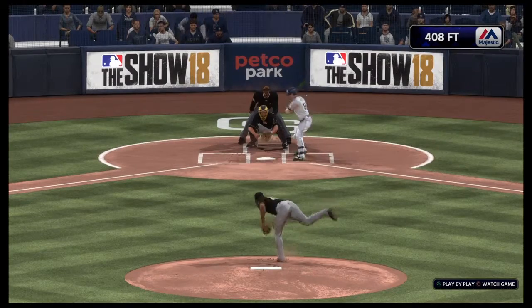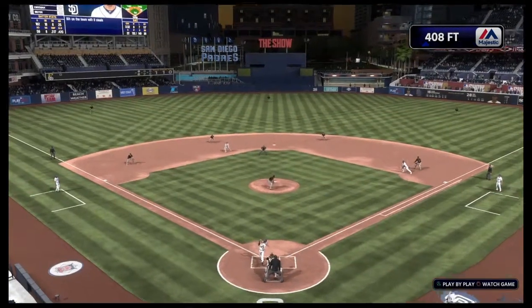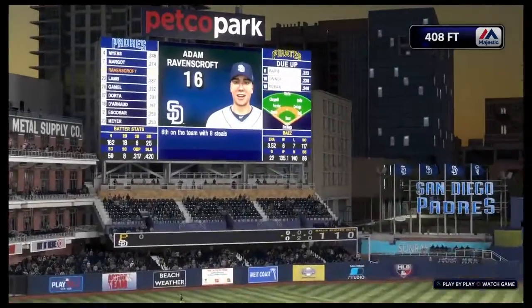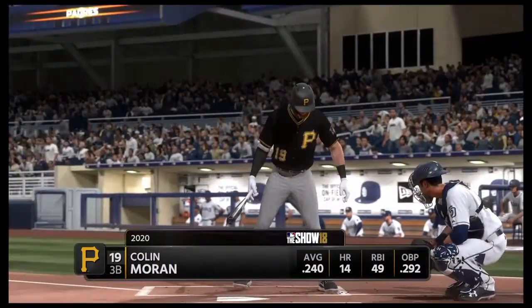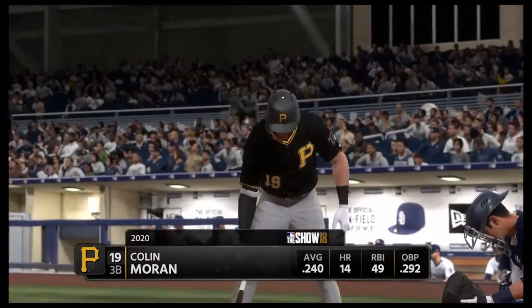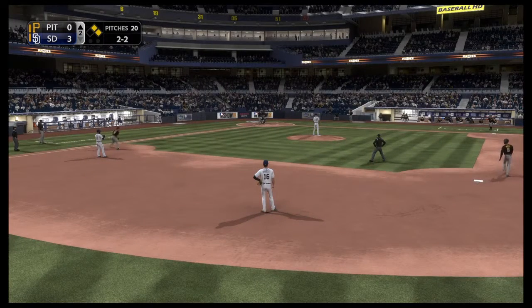Well, with no outs, you can afford to give up a single, but you can't afford to give up a 3-run homer. He just caught too much of the plate. Now he's back to the drawing board. No outs, and the inning is already another. Up next for the Buccos, Colin Moran. He'll get to take his first cuts here. Colin Moran.